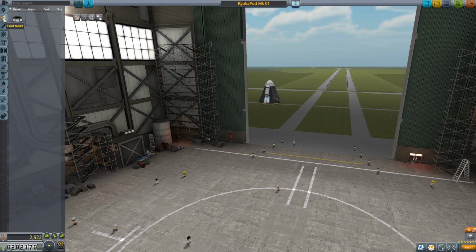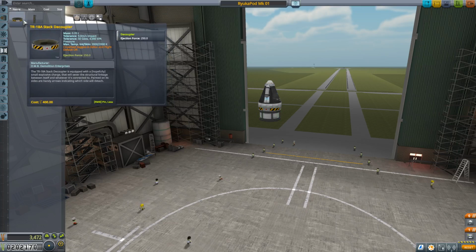So we're going to go pretty... well, we need a decoupler there, sorry. We're going to go pretty high on fuel, although not too much. We're going to go with a stacked decoupler. This is going to be the second stage of our rocket that I'm building right now.